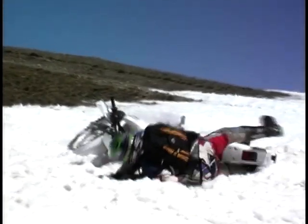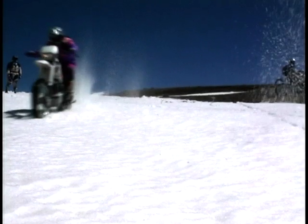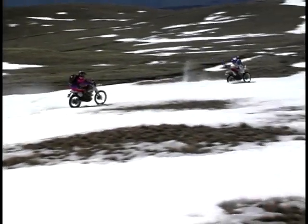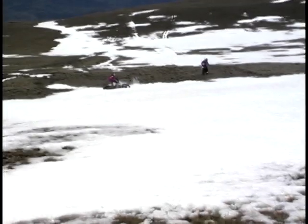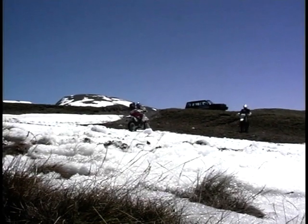And that's not how to do it. The idea is keep the weight on the back, keep the front wheel light, and that's it. Easy as that. Here's John scoring 10 out of 10 for artistic impression. Look at that, wonderful.